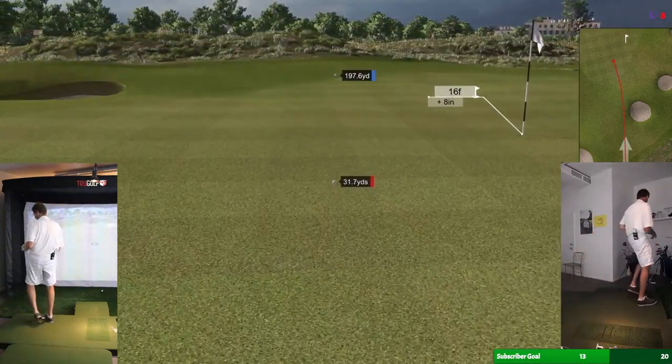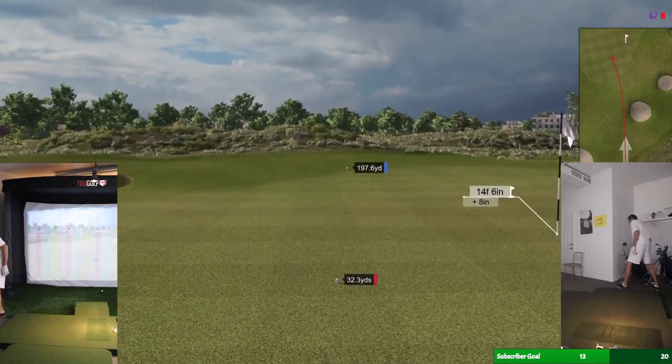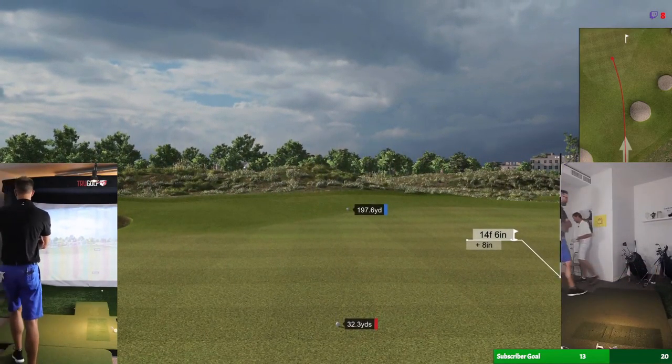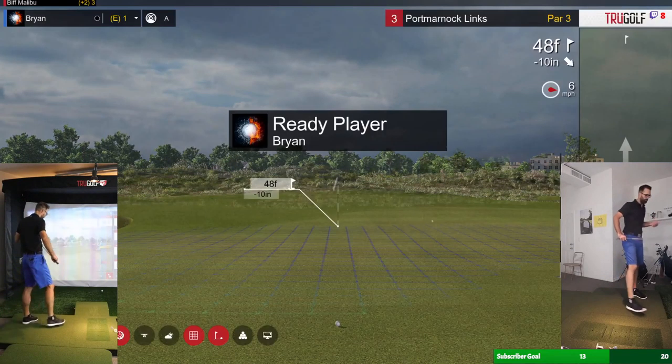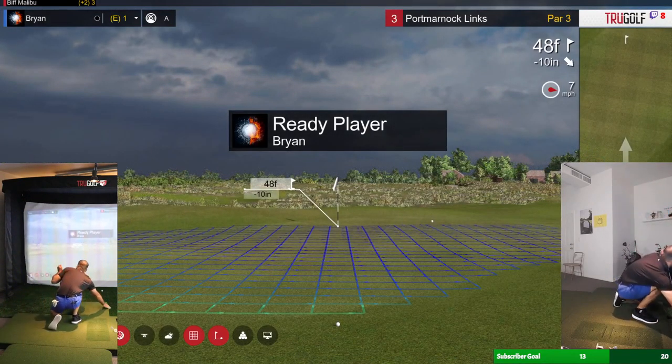Not too bad. Got it out. Yeah, you're makeable putt. I still have to get up and down here. I hit that a little fat though, in all honesty.